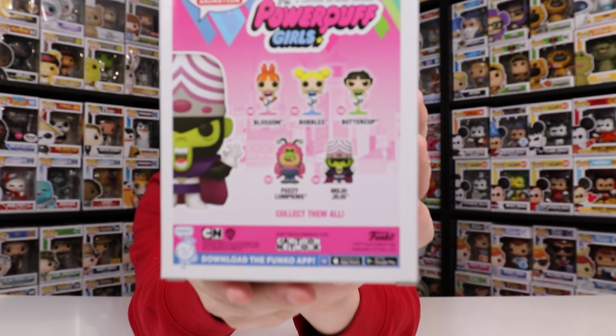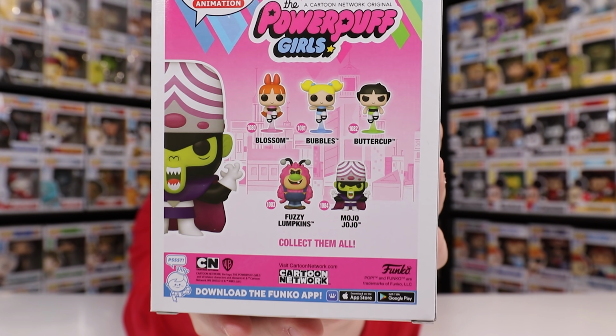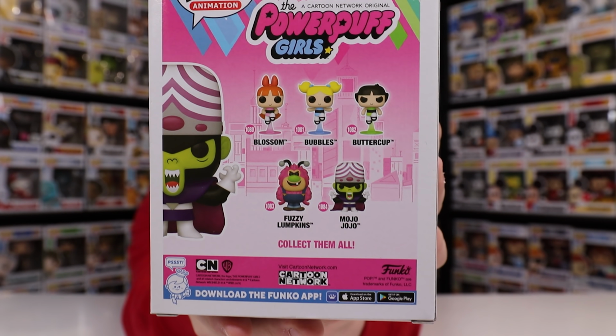And then again with this figure, if you guys want to check out the back of the box, here is the rest of the set right there. So I've got all of the Powerpuff Girls, and I also have Mojo Jojo. The only one I need is Fuzzy Lumpkins, like I mentioned. And I feel like there's probably a Flocked Fuzzy Lumpkins, but I might be wrong about that. I also might be thinking about the soda, because I know that the chase for that one is Flocked. But either way, it's a pretty interesting figure, and I'll probably grab it if I see it.